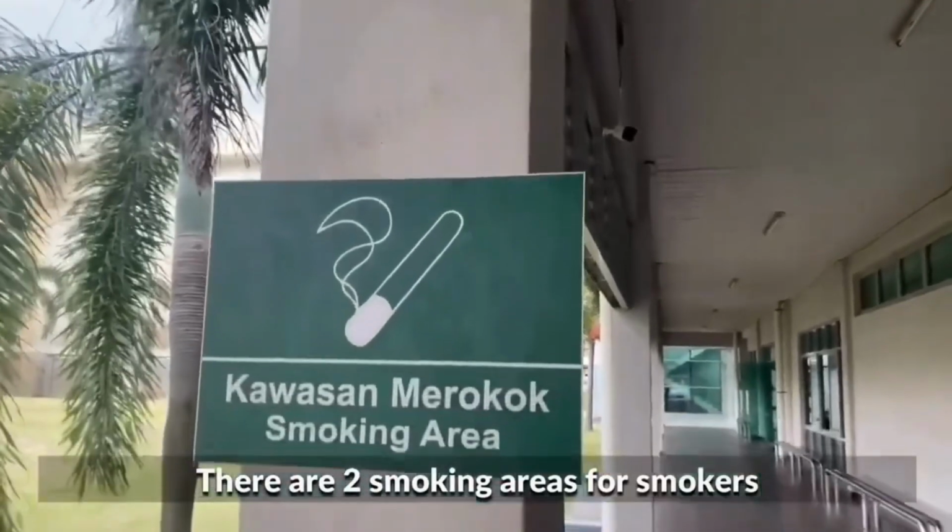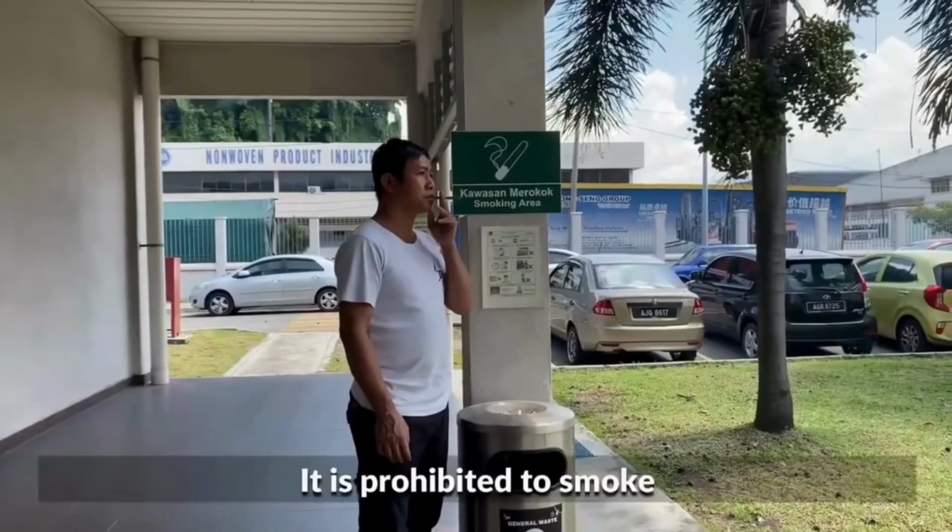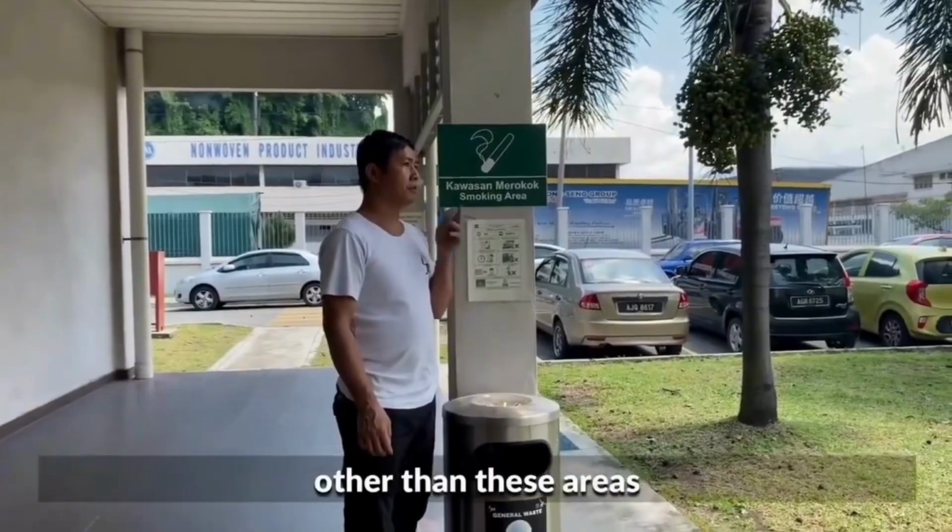There are 2 smoking areas for smokers, outside canteen, and behind warehouse. It is prohibited to smoke other than these areas.